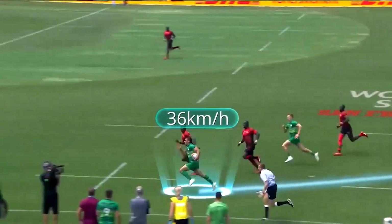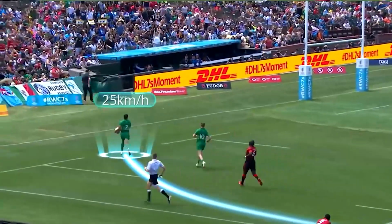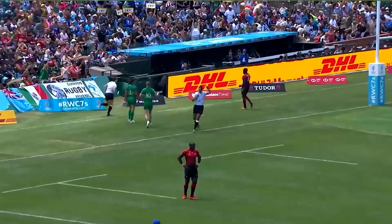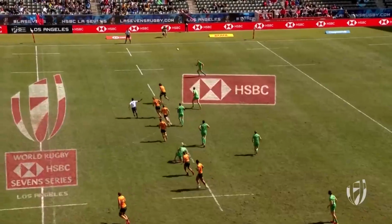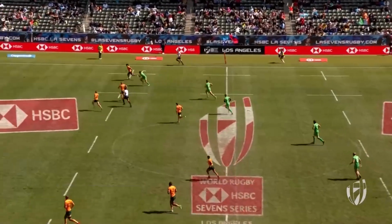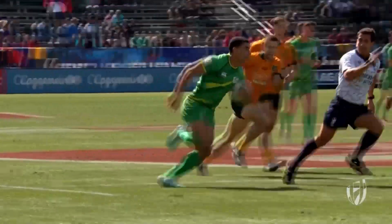It's Conroy! As you can see, he's getting up to 36 kilometers per hour in terms of speed. And some of these players really are sprinters, covering up to 10 meters per second. And while they're very good at running in fast lines, they're also very good at changing direction. As you can see here, sidestepping in and out and weaving through players.